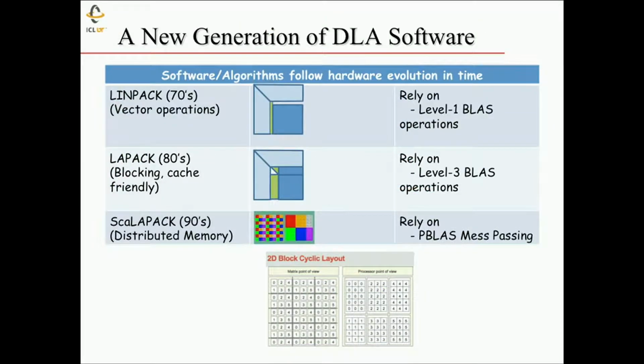We can think of it going back to LINPACK. LINPACK was designed in the 70s. There's two people within 10 feet of where I'm standing who designed and built that software. Cleve Moler's the other guy. So that was based on vector operations. It was a Fortran implementation.